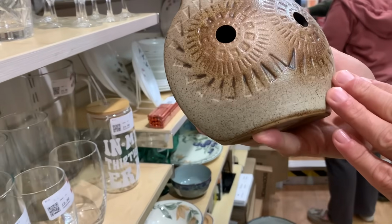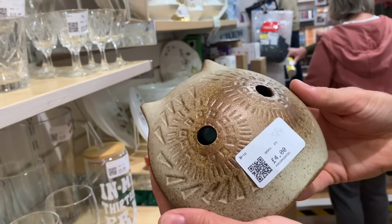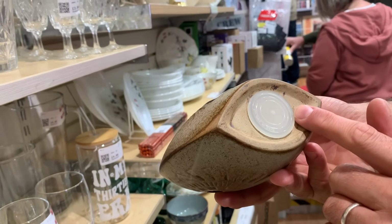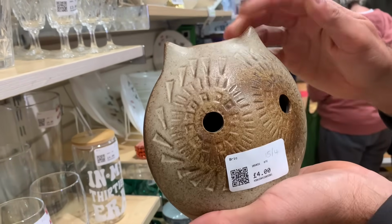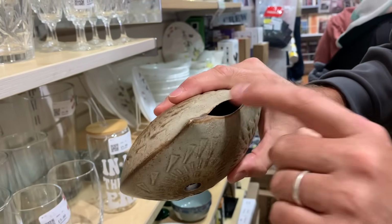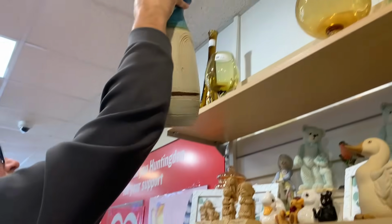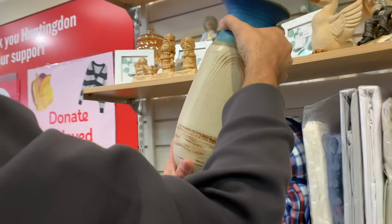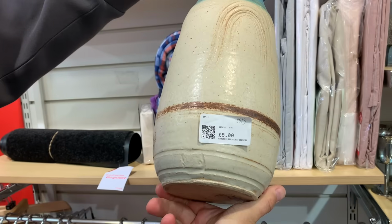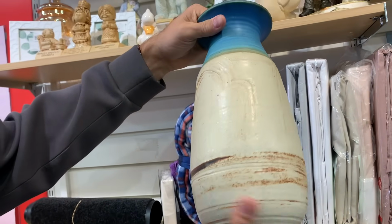What have you found? He's really nice. He's quite cute, isn't he? He's got that mid-century look about him. There's nothing particularly on him. This is quite new, relatively new. So he's probably not that old. Made in England. He's quite nice. Whether he is a money box. He's heavy. Wow, he's nice with that blue around the top. It's pretty lovely, isn't it? £8. Someone's obviously made that. It's quite nice.